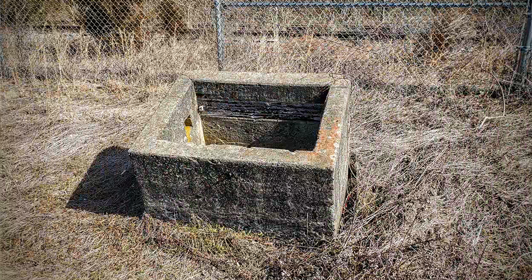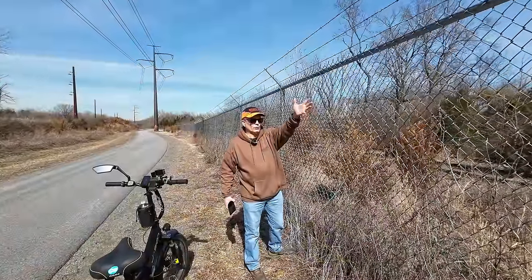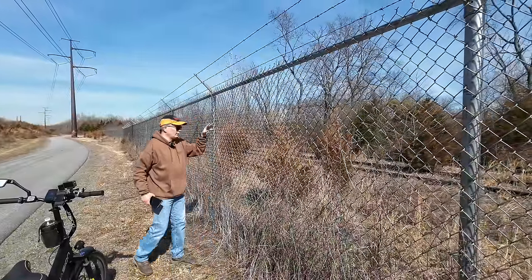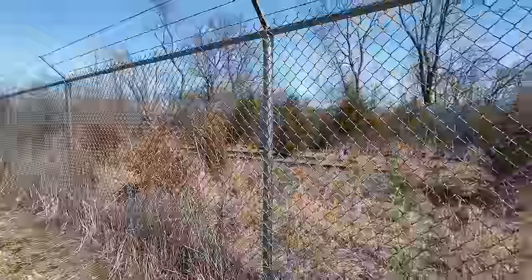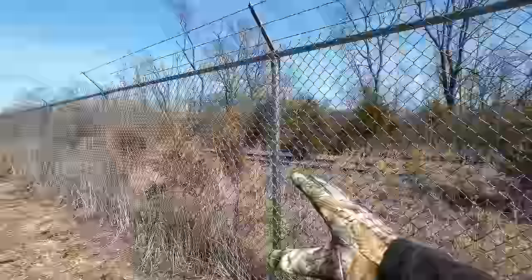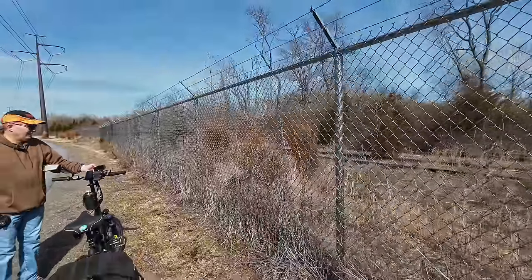There could be more switches down here, but it's just so overgrown. Yeah, you can't see them. Trees, you can't see them or anything. But these are the three that I found last year when I was here. Yeah, so that's just more confirmation that the yard was here, and the amount of switching that took place to get from one line to the next was pretty significant.